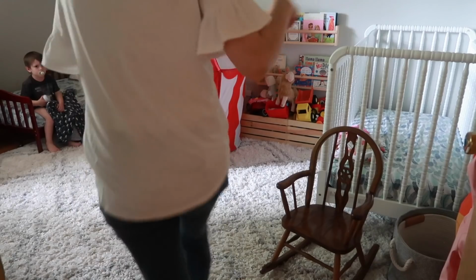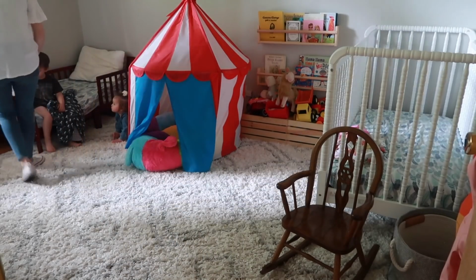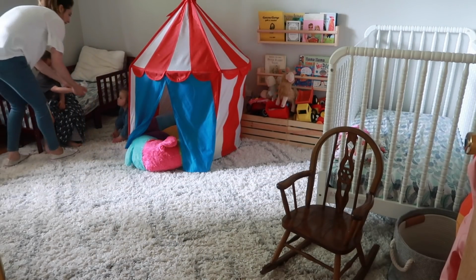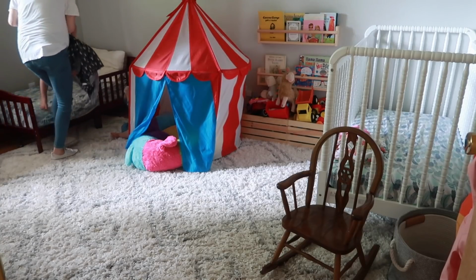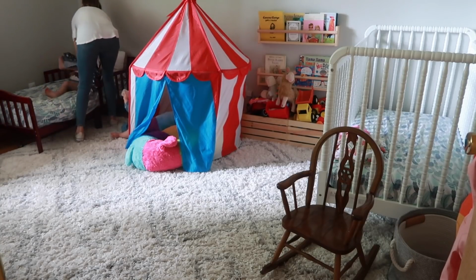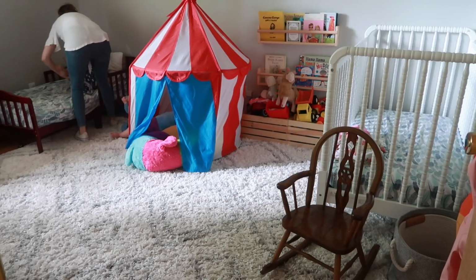And at that point, it was nap time for the kids. Typically, they go down between 11 and noon. Sometimes it's before lunch and sometimes right after. But today they had that snack early in the morning, so we did go down before.